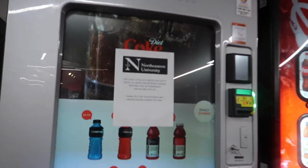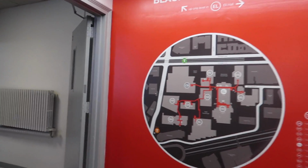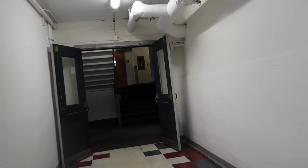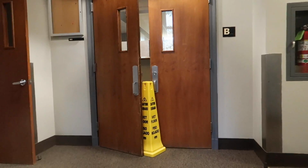All of the vending machines are closed, and then I wanted to see if the tunnels were still open. They were, although I didn't see a ton of signage around there. I also wanted to see what they've done to replace Rebecca's, but it didn't seem ready yet. I don't know, but there was no noise coming from inside, so I didn't want to be somewhere that I shouldn't be, but supposedly that space is going to be another food pickup spot.